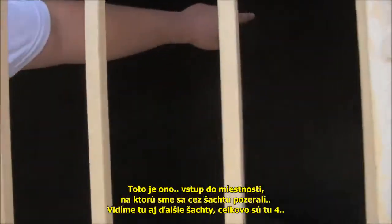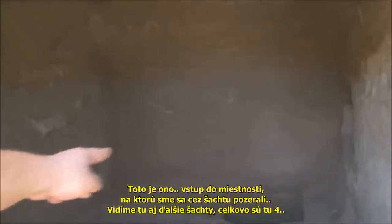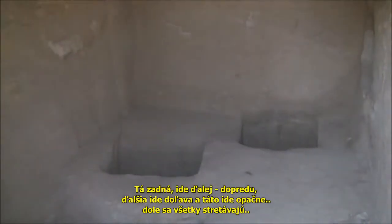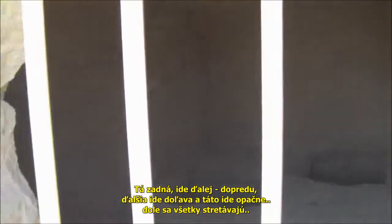Here it is. You can see that it's coming. This is the entrance from the chamber we were just looking at through the shaft. And here are 4 shafts in one chamber. This one is going that direction, this one is going that direction. These were always buried. But they also meet underneath.